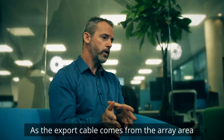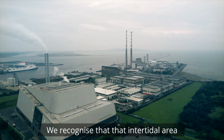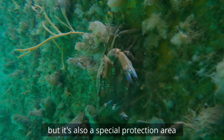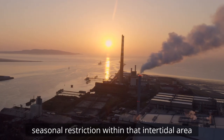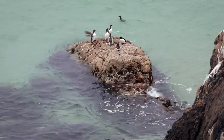As the export cable comes from the array area through to what we call landfall, we recognise that intertidal area is a special area of conservation for benthic habitats, for seabed habitats, but it's also a special protection area for a number of bird species. So the Codling project will be bringing forward seasonal restriction within that intertidal area to avoid those kind of key critical periods, really.